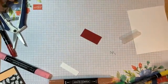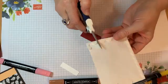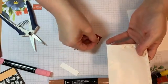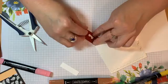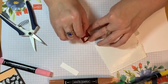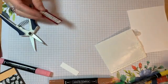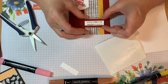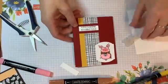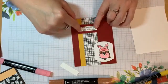Get that just right and cut my little... I use all the edges of my dimensional puffy stuff because, you know, why not? If I use the edges, I get at least another couple cards out of it. Okay. Let me go ahead and pop that on there. There we go. There's my Harry Potter pig, or my Piggy Potter. And that's our first card.